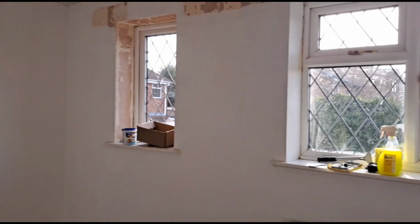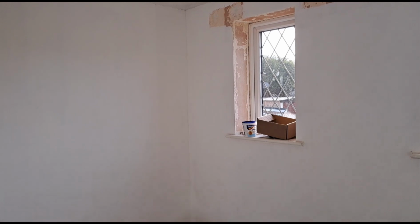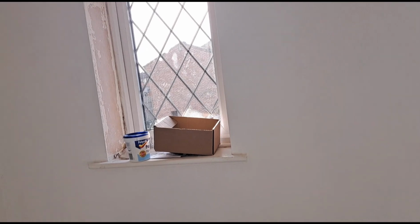But I think the plan is to sand the walls again, even though we did that before we painted with the base coat. Sand the walls again with this on the walls, and then see what it looks like again, and then we'll just go from there. So this is where this room is at.